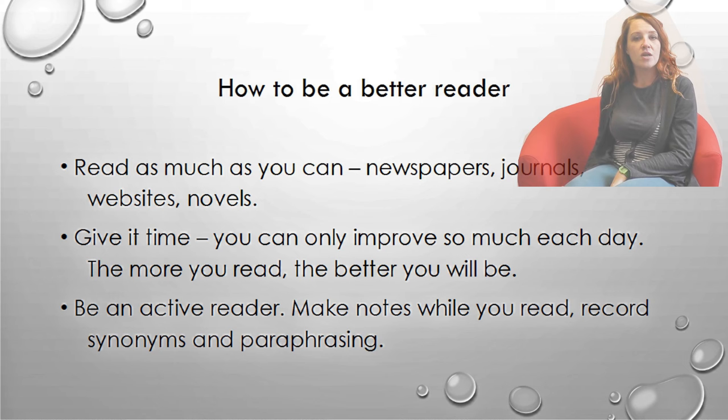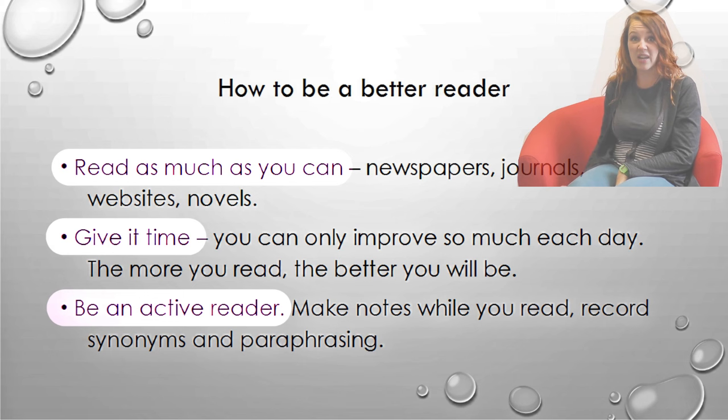So, how to become better at the IELTS reading test? You need to read a lot. How can you be a better reader? First of all, read as much as you can. Read newspapers, journals, websites, novels, anything you can to increase your reading speed. Give it time. You can only improve so much each day, but the more you read, the better you will be.